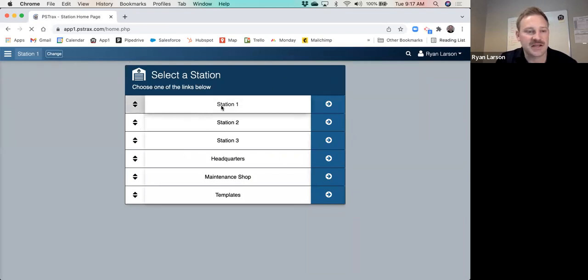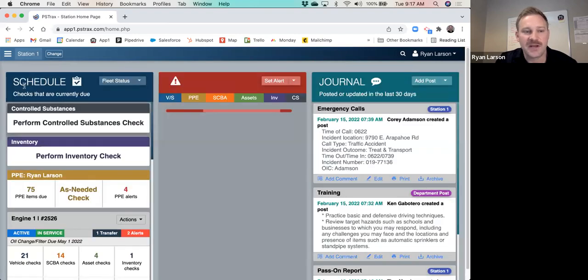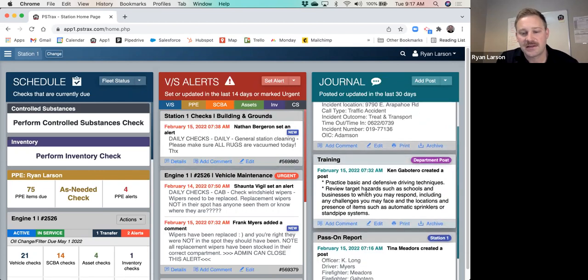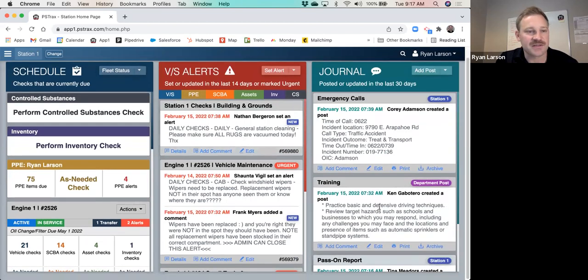And here at station 1, on my homepage, you'll see 3 sections. The schedule is all of the checks I have due today. The alert section in the middle is any open alerts or open issues that we currently have. And then the journal is a digital whiteboard. And you can post any communications here, like pass on reports, training updates, station tours, things like that you'd like the crews to know about.